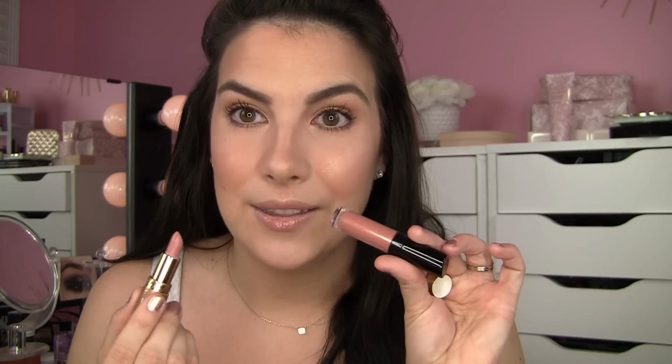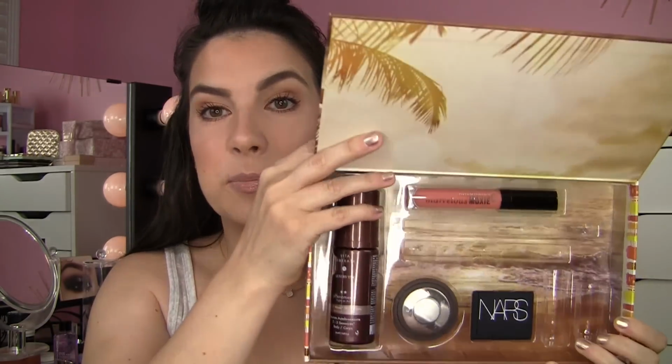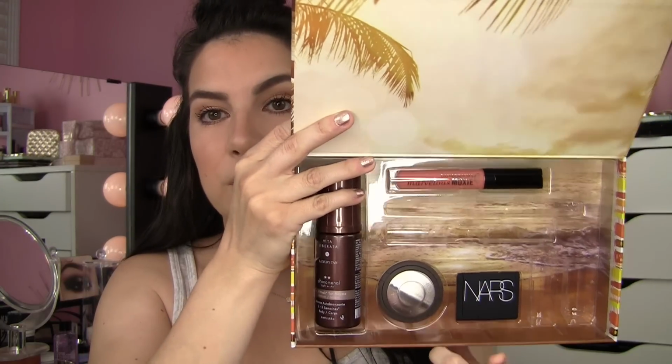I feel like I have to build it up quite a bit to get the color on my lips, but I do love the look of this paired with a lip liner. So a lip liner that might be slightly deeper, like my Milani Spice liner, looks really nice with that. Very creamy and very comfortable. But today all I'm wearing is this lipstick and this gloss on top, and I think it's a really nice kind of nude lip.